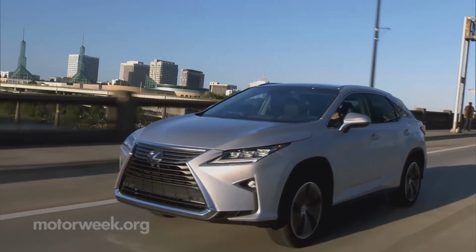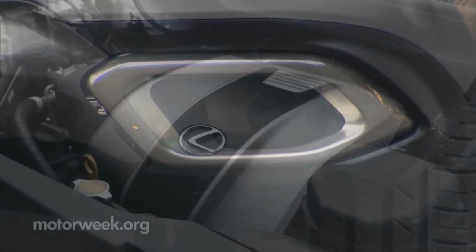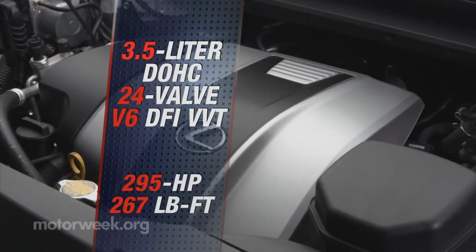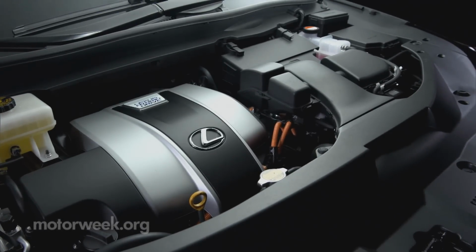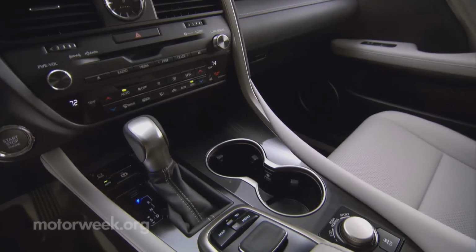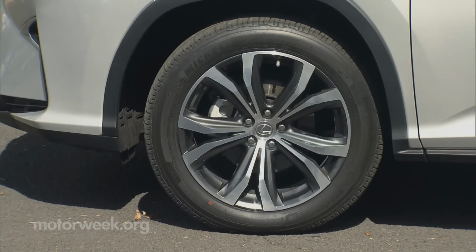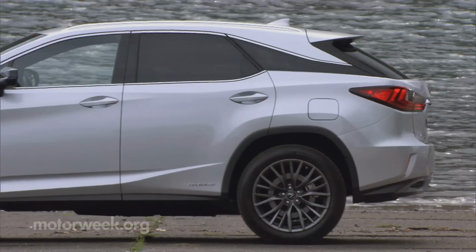Another familiar aspect of the new RX is under hood. A 3.5-liter V6 still does duty, but it's the newest direct-injected version, now producing 295 horsepower and 267 pound-feet of torque. Add hybrid hardware, and output grows to 308 horsepower. Max towing capacity is unchanged at 3,500 pounds. The RX 350 does add an 8-speed automatic transmission, while the 450h hybrid incorporates a CVT. Both are available with front or all-wheel drive. The hybrid's AWD adds an additional electric motor in the rear.